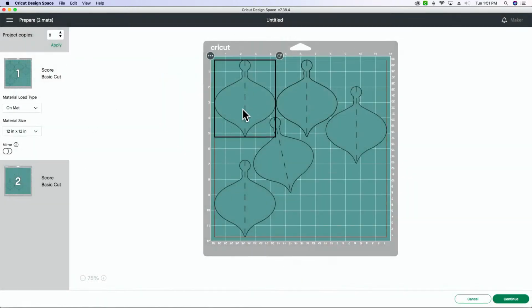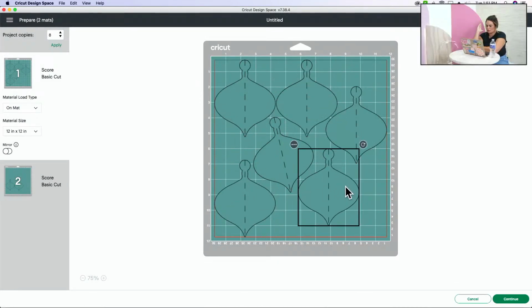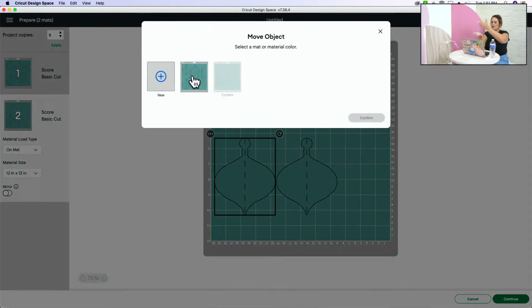Does anybody have questions so far? Tanya was asking if it would be possible to cut out, she says like a half section on the top, one on the top and one on the bottom, so they could slide together.